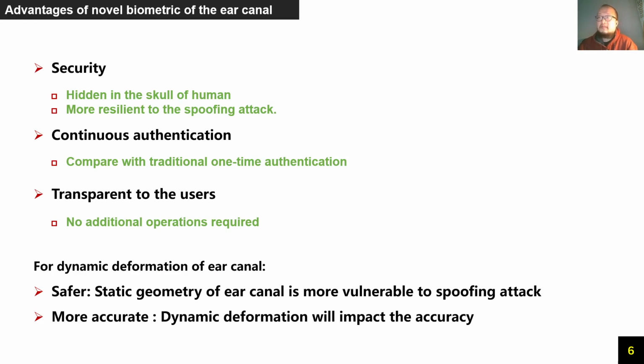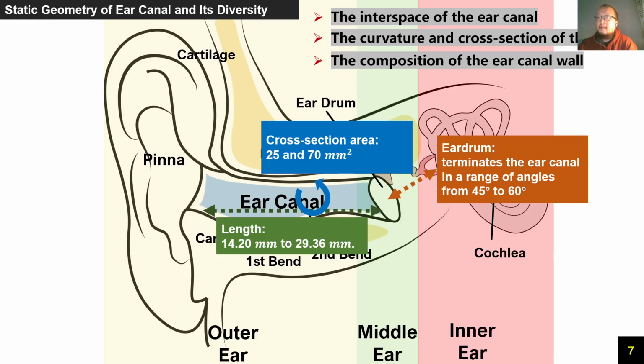When we utilize the dynamic deformation of the ear canal, it becomes safer, because the static geometry of the ear canal is more vulnerable to spoofing attacks compared with the dynamic one, and dynamic deformation will impact the accuracy. Let's take a close look at why the biometric of the ear canal could be used for authentication.